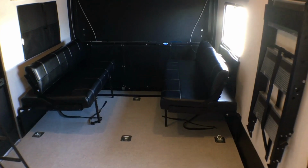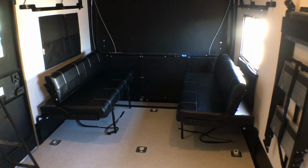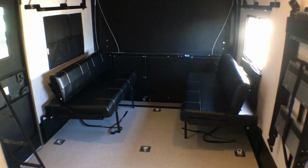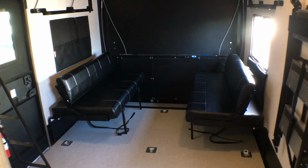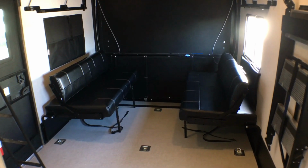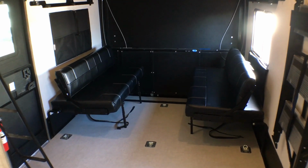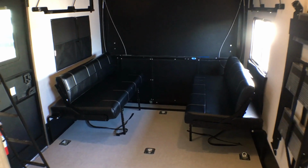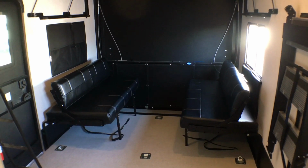All right, guys, so I'm back in the garage of this Vengeance 4007V. And a couple quick things real quick. This does have a 15-foot, 4-inch garage. And it's one of their bigger garage models. If you would like us to measure for your specific toy that you would like to put in here, we're more than happy to hand measure it for you.